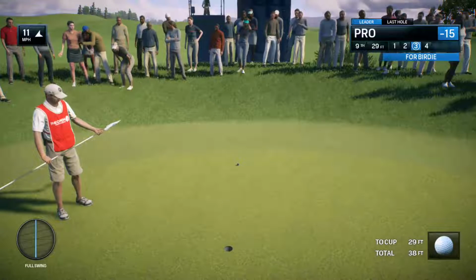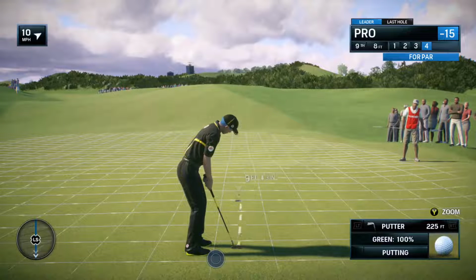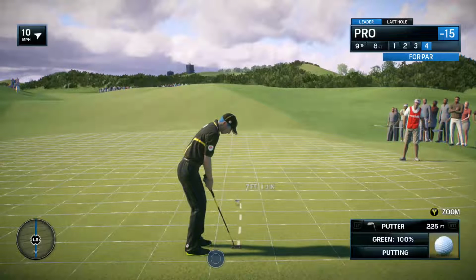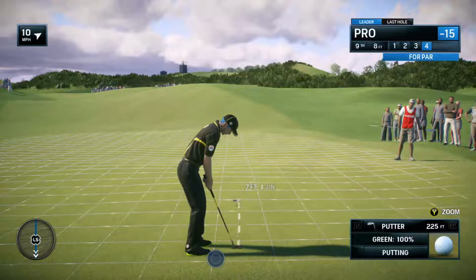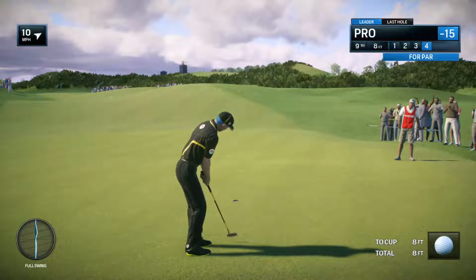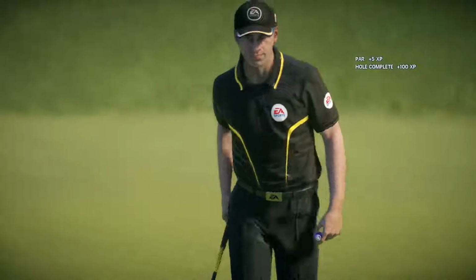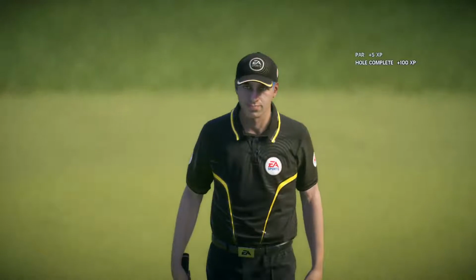That was a good run at it, Rich. Not a gimme, but well within his range. Has his par.